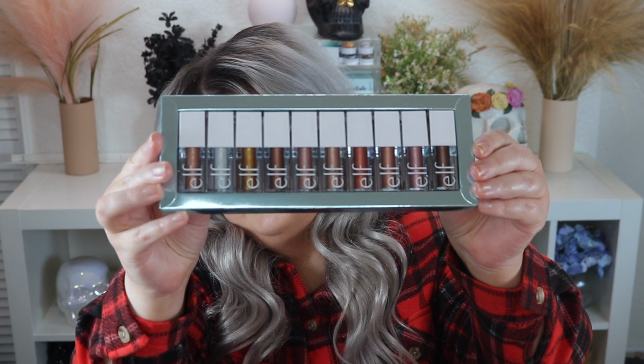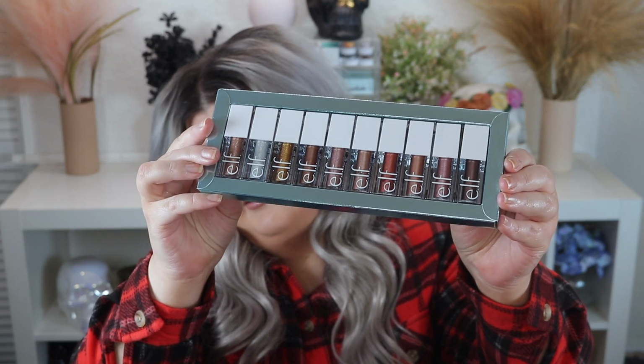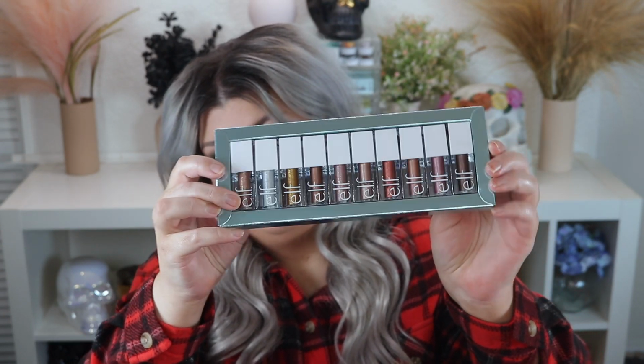I'm just going to go ahead and pop it open. It looks like you get 5 of the glitters and 5 of the liquid eyeshadows. I'm just going to swatch a few of them for you. Is this my favorite one? Disco Queen, you guys. I bought this and used the entire thing. I don't think I've ever used an entire glitter ever, but I use this thing nonstop. It is so, so good.